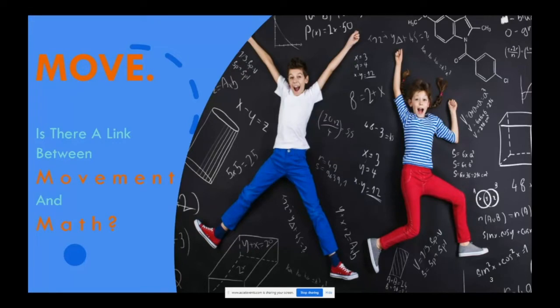So is there a link between movement and math? What do you guys think? Is there? Heck yeah, there is. Research shows us that we explore math dimensions through physical activity. Students will also compare quantities, and they find patterns in the different types of activities that they do. And they navigate through space, which is really, really crucial, and they figure out problems like balancing.